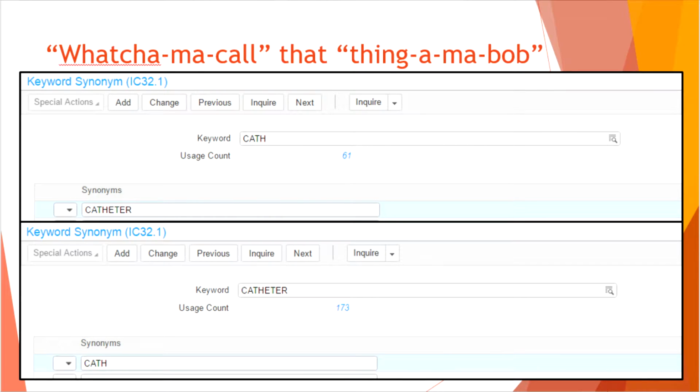This IC32 is where you put the keywords and their synonyms. And something that's very important is that you want to do it both ways. You don't just want to do cath to catheter, you also want to do catheter to cath. And the reason for that is because sometimes, especially if you're not utilizing description 3, you've got abbreviations. So someone could type in catheter and they wouldn't find cath. Whereas for the majority of people, they'll probably type in cath and you'll get catheter, but if you needed to use those abbreviations and you didn't have enough room, you want to make sure that you cover your bases.